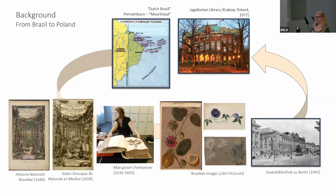Then ten years later, Piso was not happy with how this book was arranged. So he took most of the material from the book, added some additions, and published the book De Indiae Utriusque Re Naturali et Medica. He could do this because the editor of the Historia, Johannes de Laet, one of the directors of the West India Company and also a cartographer, had passed away. George Marcgrave never made it to the Netherlands. Apparently Marcgrave and Piso had some beef between them, and Piso just took all the information, signed it as his own and did this book. Then we also have a set of dry specimens.